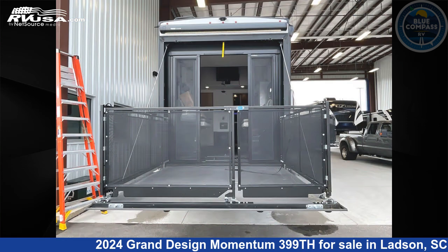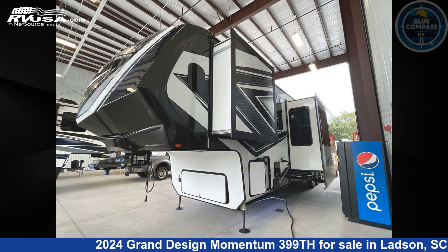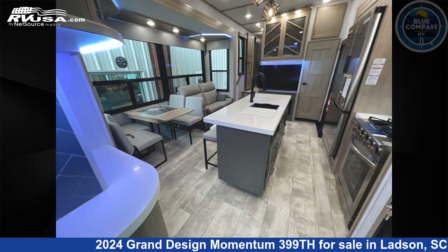This new Grand Design is 43 feet 0 inches in length and features sleeps 5, slide-out, and 155 gallons fresh water capacity. The floor plan layout of this toy hauler features bath and a half, front bedroom, kitchen island, loft, outdoor entertainment, 2 entry, exit doors.